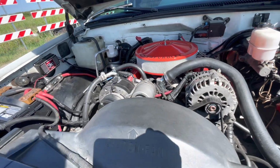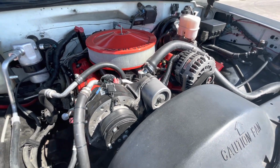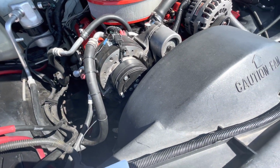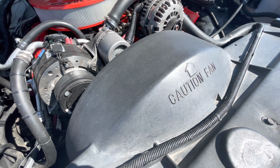And the cooling system is a high flow reverse rotation water pump and a heavy duty radiator.